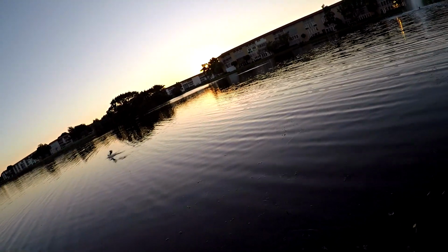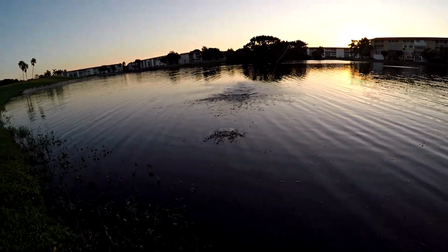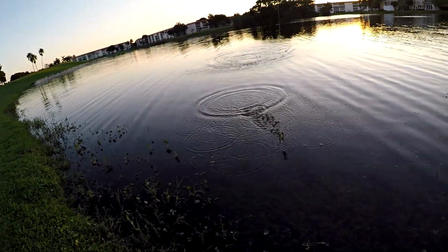There we go. That's a nice bite. Oh man, that feels like a good one. Man, that feels like a nice fish. Yeah, that's a good one. That might be the biggest one. Oh, and he gets off. Figures the biggest one has to get off, guys. That was a giant. What an awesome fish.